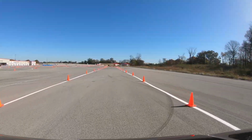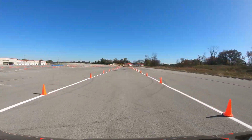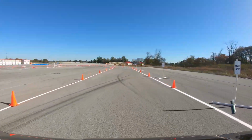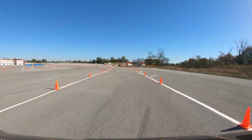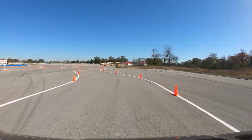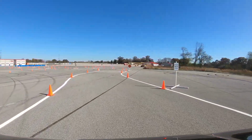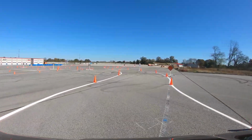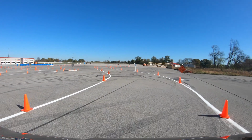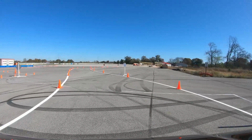This is an acceleration area. Can they get up to 25 miles an hour quickly? Especially in a parking lot, that's a good speed. Then we slow them down here in that braking area just to cover the brakes. Road curving ahead sign just went by, and here we are, eyes up, and we see this sign, very common in construction areas. Be prepared to stop. There may be a construction worker ahead, very important sign.